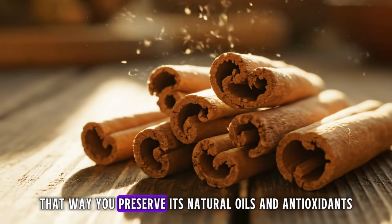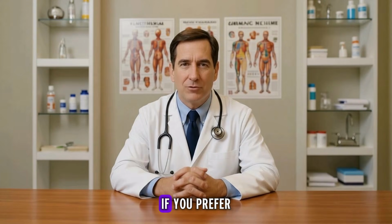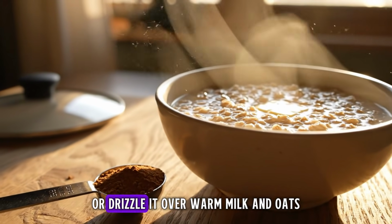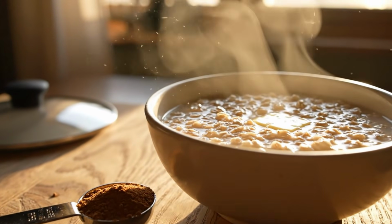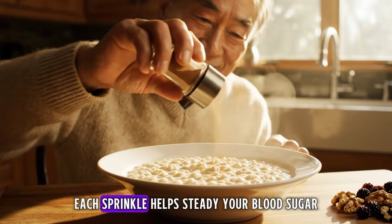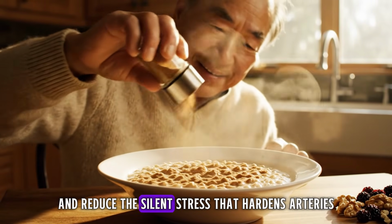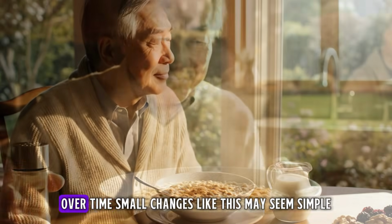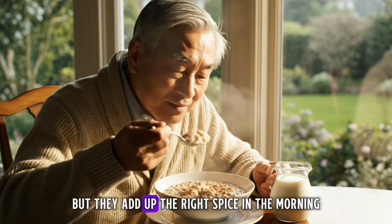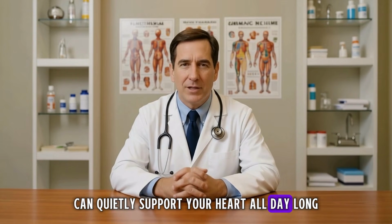That way you preserve its natural oils and antioxidants, which are sensitive to heat. If you prefer, you can mix a pinch of cinnamon with ground flaxseed or drizzle it over warm milk and oats. Think of it as a gentle shield for your arteries. Each sprinkle helps steady your blood sugar, protect your vessel walls, and reduce the silent stress that hardens arteries over time. Small changes like this may seem simple, but they add up. The right spice in the morning can quietly support your heart all day long.